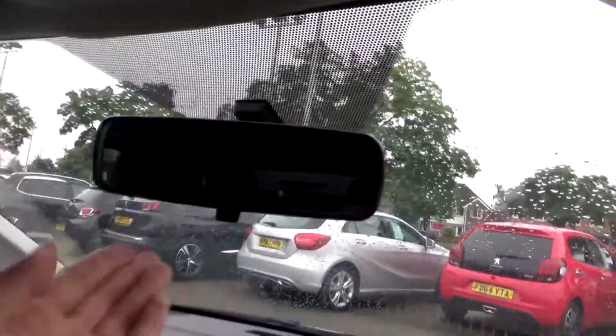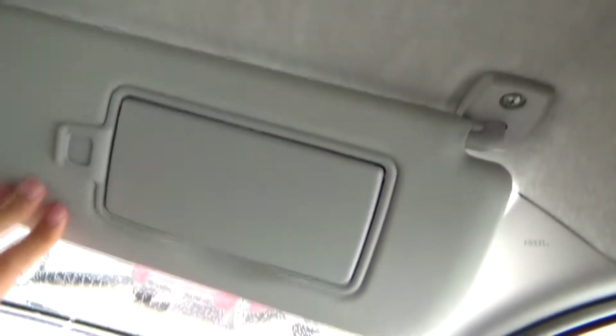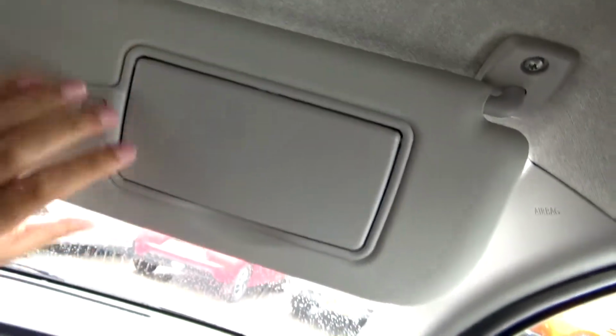Manual dimming rear view mirror. Interior front reading lights, which are not working. Driver side sun visor with a vanity mirror. There are no front grab handles on this one.